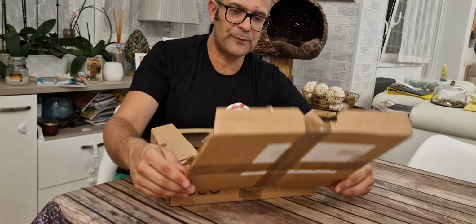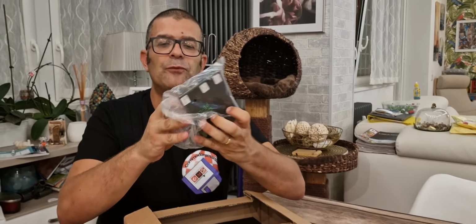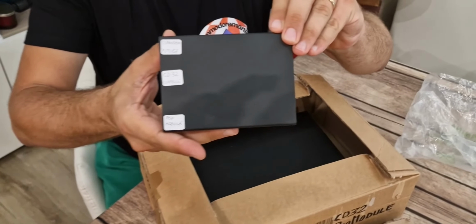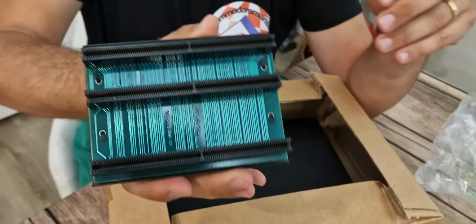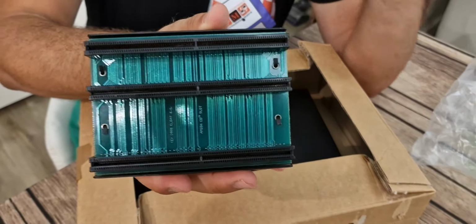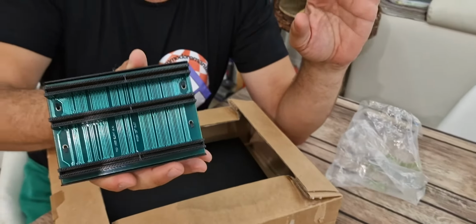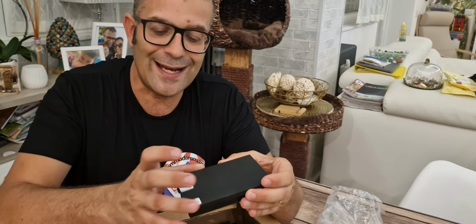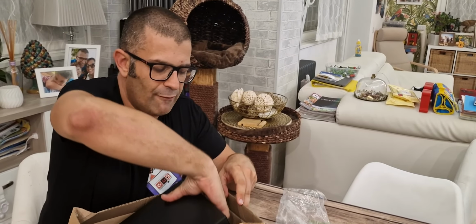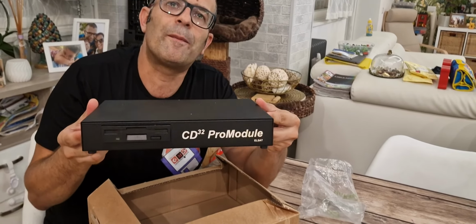So here we open the box and we see, first of all, in this little envelope, a 3-connector board. This 3-connector board, which are the back connectors of the Amiga CD32, which have all the signals of the console, including video signals, the system bus and whatnot. And this is indicative of the object that is inside this box. Here occurs the very rare SX-1 CD32 Pro module.